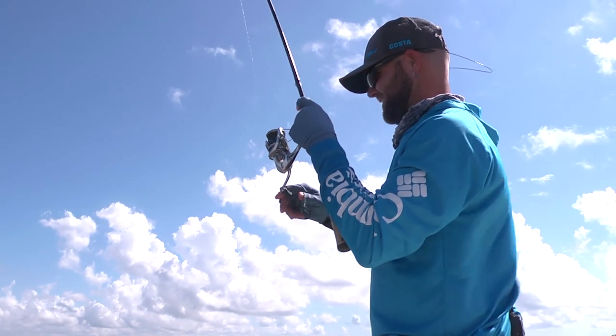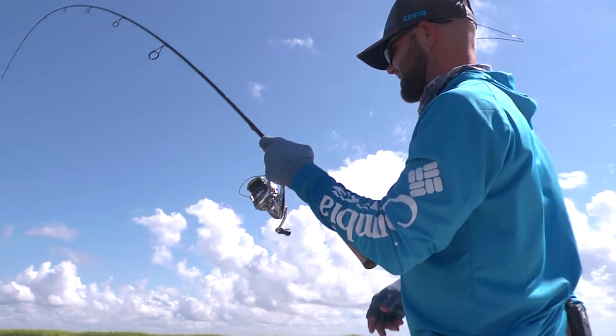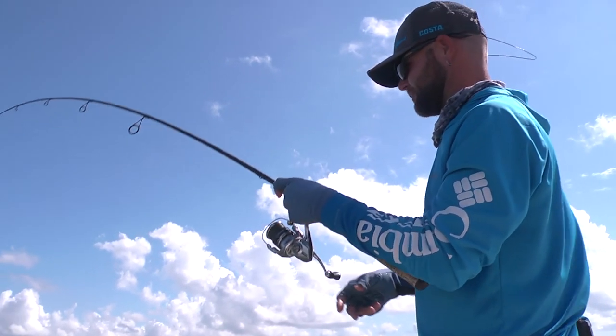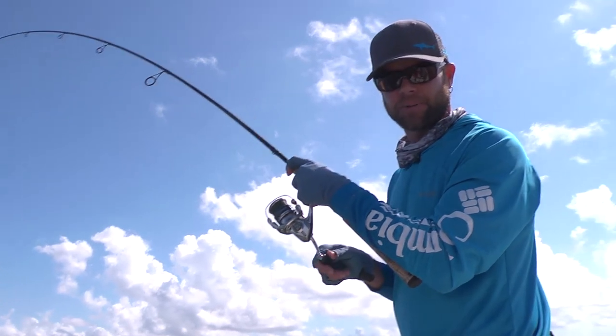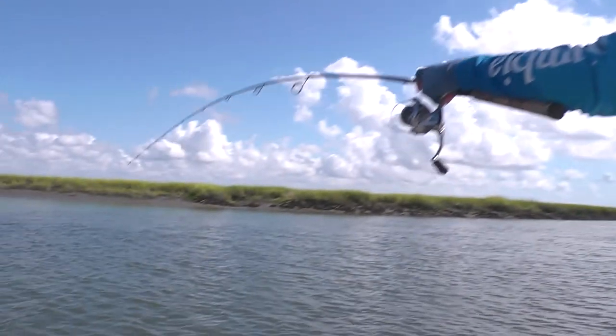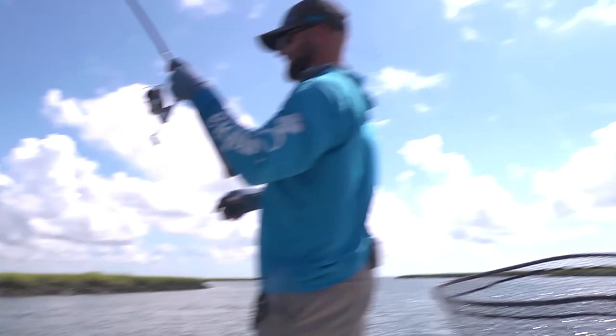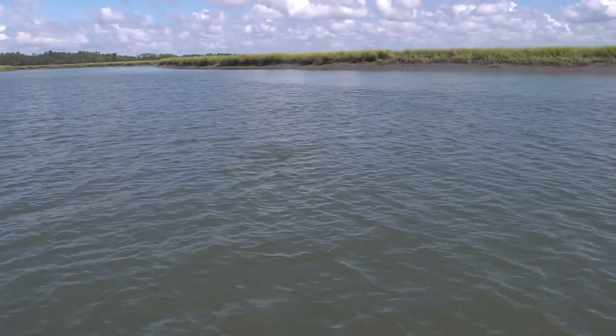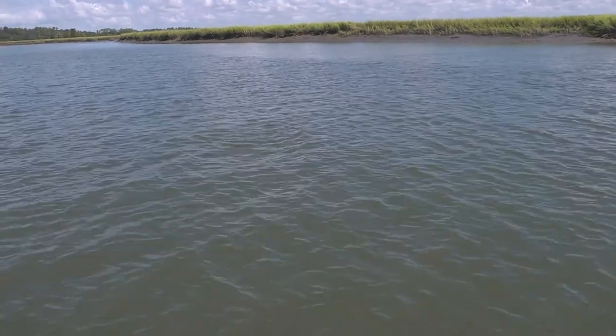He's on light tackle too, isn't he? It's not on one of those big rods. He is. They're very hard fighting fish. And you know, we were talking about tails earlier. You'll see this one, and he's got an impressive amount of surface area. Wow, I love to hear that drag zip out like that. Oh, here it is. It's up on the surface. Oh, so cool.